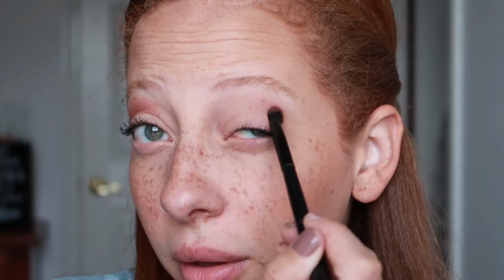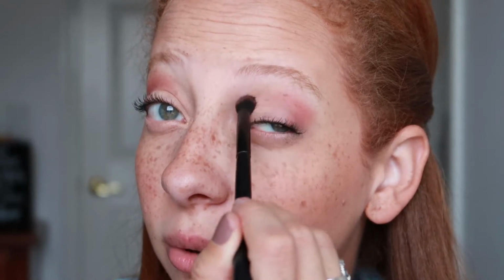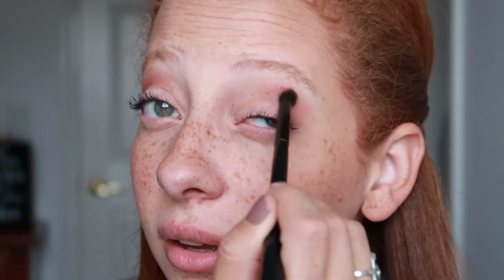Kind of sort of like that. I think it really does help to have an eyeshadow primer. Which, update on the e.l.f. Putty Primer. I don't know that I like it. I like the effect it has on my lids and on this eyeshadow, but it's just so dry that I feel like I'm tugging at my eyes. So I don't know that I like that.